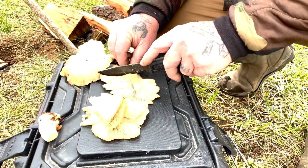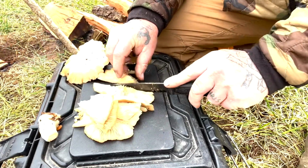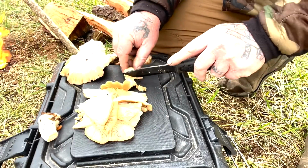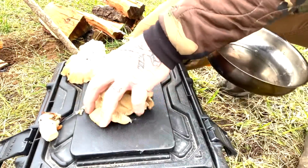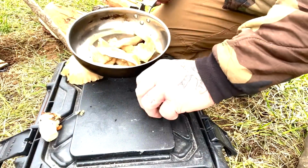We'll put it in a pan real quick and we'll wash it off. Kind of steer and clear that stem altogether. It's just kind of woody and doesn't have a lot of good flavor to it. So that right there should get us started. We'll go wash this off in some water real quick.